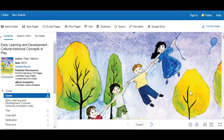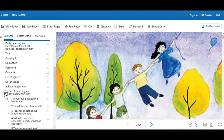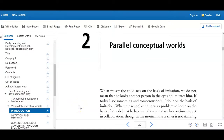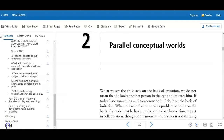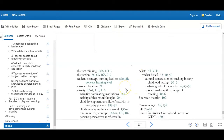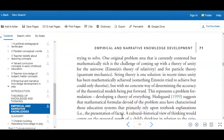You may think you don't have time to read an entire book. The beauty of ebooks is that you don't have to. You can click on the individual chapters if one looks useful. Or you can go to the index and search for a keyword that you are interested in. Simply type in the page number and hit enter, and you'll go right to that page.